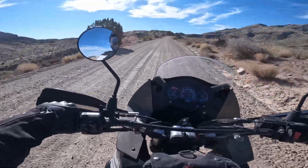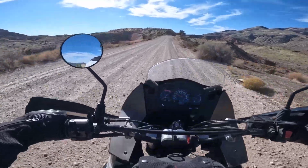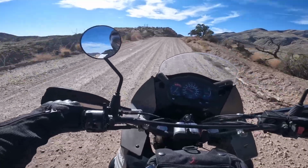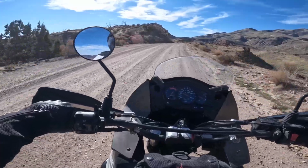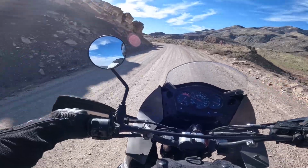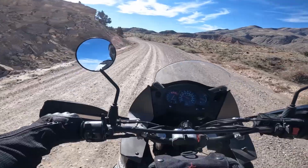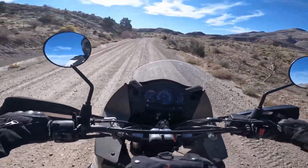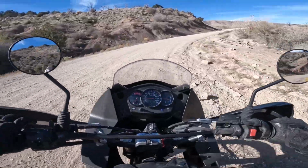I will not lie, I was intimidated moving into the 650, the KLR here. The weight intimidated me. The size, I mean, it's a big bike, and I wouldn't say it dwarfs the 250, but the size comparisons, it's substantial. But like anything, the more time you spend on it, the better you get at it, hopefully anyway. Why did I move into the 650?